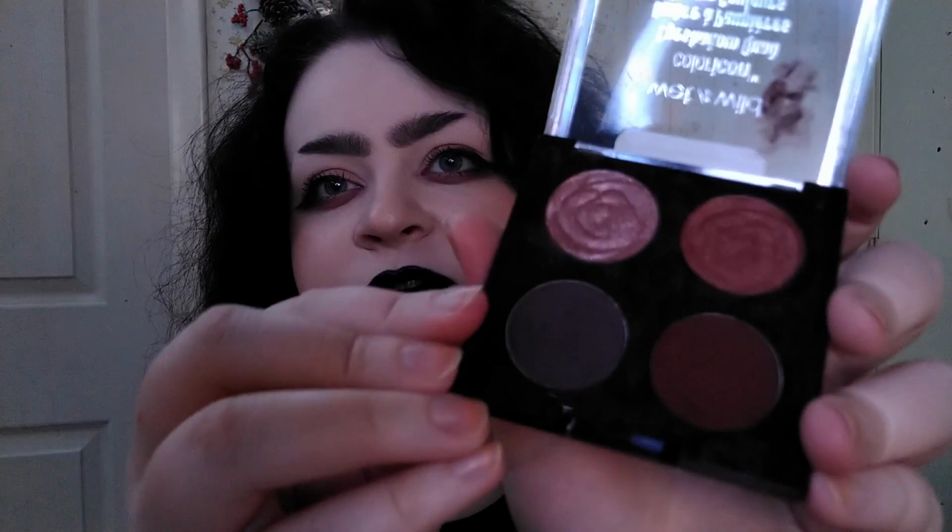Now I figured we would take a look at the quads that I have, because I have 2 of those. I got this, again, it's grody, don't judge me. It's a Wet n Wild Bed of Roses eyeshadow palette, and I'm not sure if you can see, you can especially see on this one, they are imprinted with a rose on the actual eyeshadows.